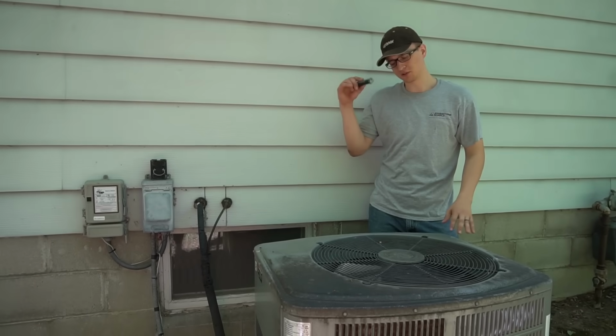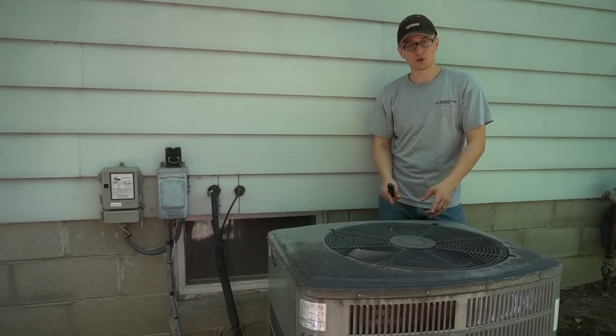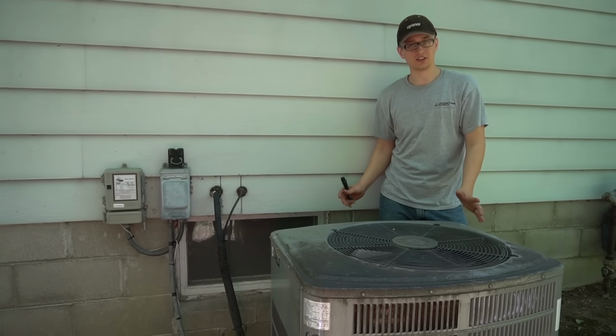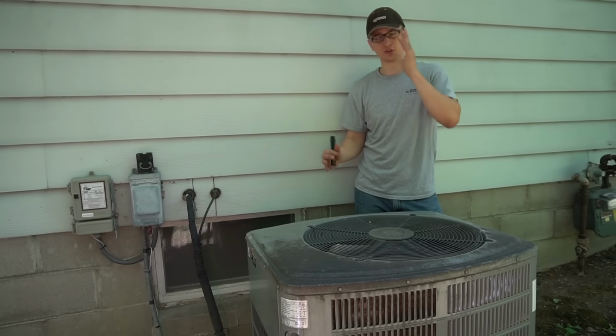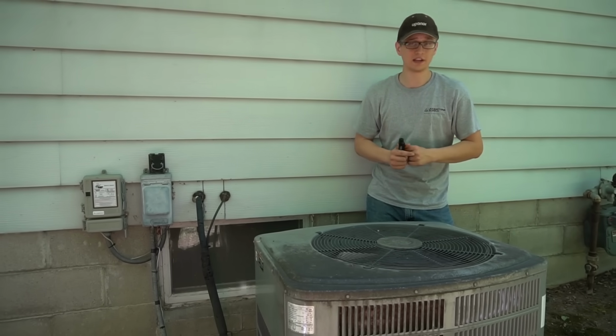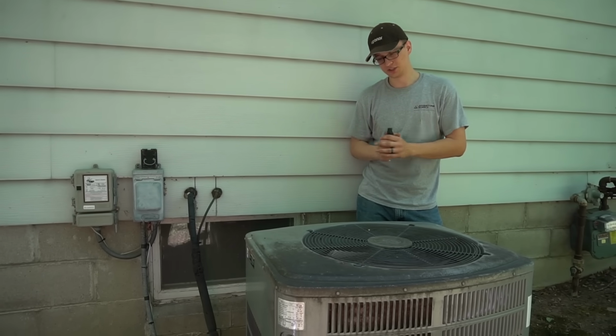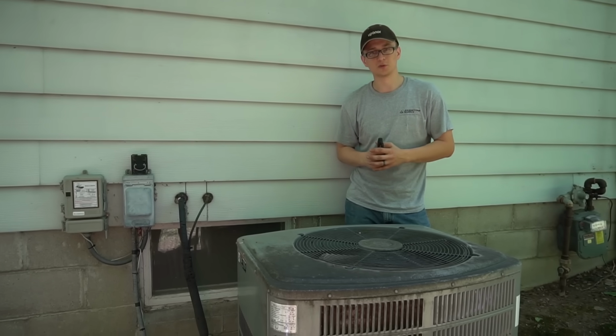And one last note about the compressor. If you turn it on and everything sounds like it's running, you go outside and your compressor is making just horrendous noises like clang, clang, clang, clang, or it's super loud, then there's a pretty good chance that your compressor is destroyed and you're just going to need to either replace the compressor, which is super expensive, or just get a whole new unit altogether, which is what most people do.